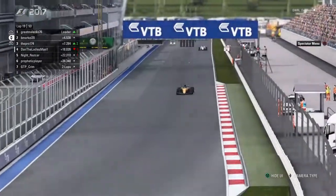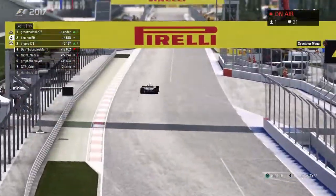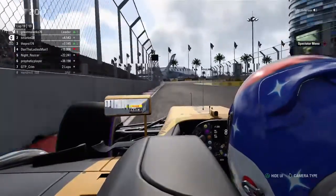Renault can't really seal the deal with a foreseeable advantage.